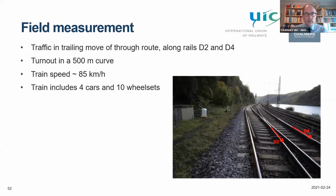Next, please. Within this study, we measured noise and rail acceleration generated by passenger trains passing through a fixed crossing. The test site is located on the Rhine-Alpine corridor in Germany. For this study, pass-bys were only recorded for passenger trains traveling along the rails D2 and D4 in the trailing move, that is from the crossing towards the switch.